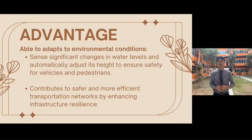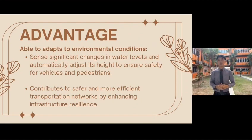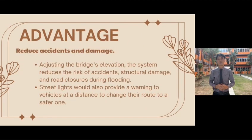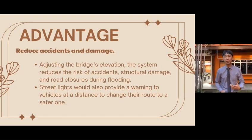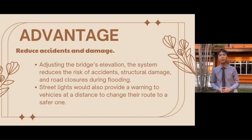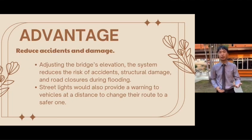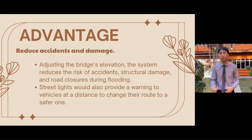There are many advantages to our smart Ecobridge. Firstly, it has the ability to adapt to environmental conditions. The smart bridge can sense significant changes in water levels and automatically adjust its height to ensure safety for vehicles and pedestrians. The system contributes to safer and more efficient transportation networks by enhancing infrastructure resilience. Secondly, the smart Ecobridge can help prevent accidents and damage. By precisely and responsively adjusting the bridge elevation, the system reduces the risk of accidents, structural damage, and road closures during flooding. Adding on, the street lights would also provide a warning to vehicles at a distance to change their route to a safer one.